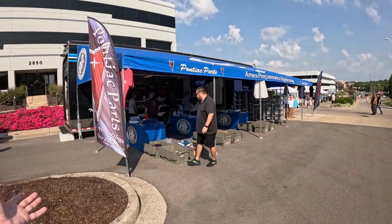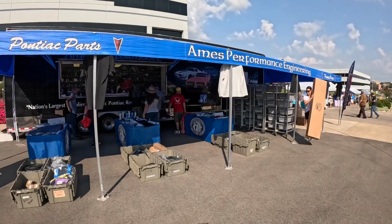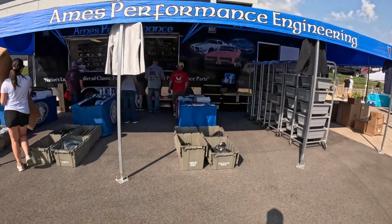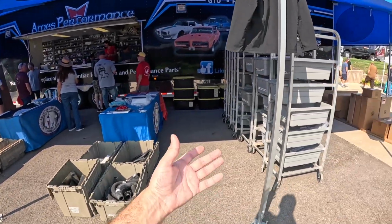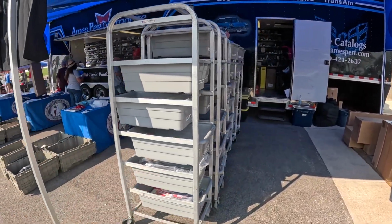And this big tent right here is the Ames Pontiac Parts Performance booth. And they always have a lot of stuff here. As you can see, they got a big trailer full of parts. They got all these totes here full of parts. So if you come to the show and you're in need of a part, there's a good chance they might have it on hand. If not, they can order it.